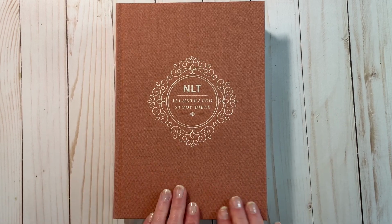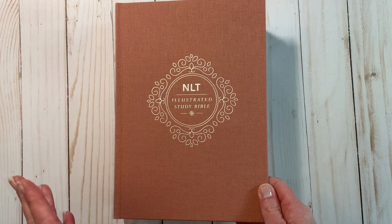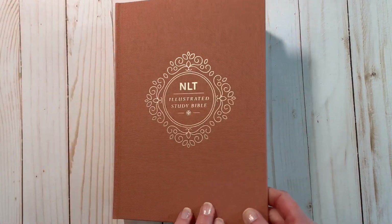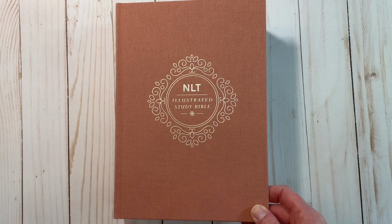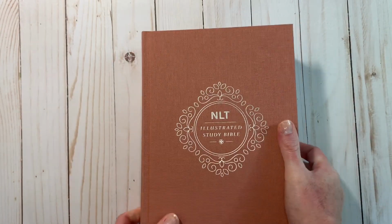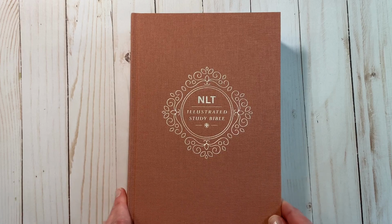All right, so this is a hardcover. This is considered the Pink Deluxe Linen Edition. It looks to me more coral than it actually is pink. That's just my personal opinion, but you can see, more coral.